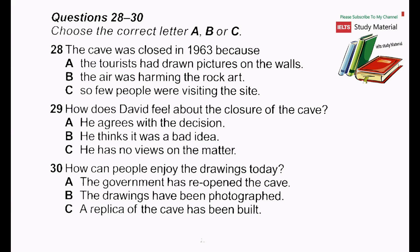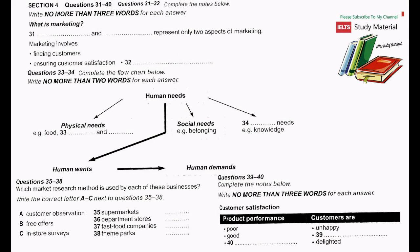That is the end of section 3. You now have half a minute to check your answers. Now turn to section 4. Listening, section 4. You will hear an extract from a university lecture on the topic of marketing. First, you have some time to look at questions 31 to 40.